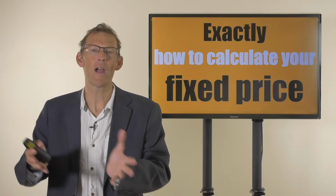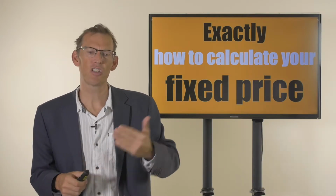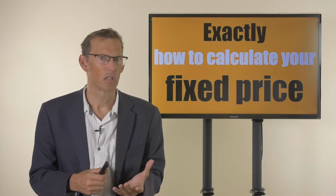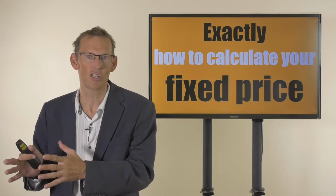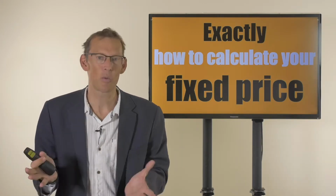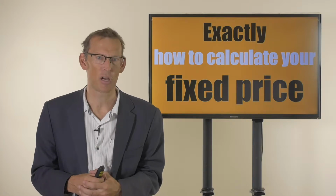As people move away from hourly billing, which as we know is a crazy way to price, and move towards value pricing, the first step in the process is we have to figure out how do we give a fixed price? Because one of the things about hourly billing is that the customer doesn't know what the price is until we've added up the hours, done the work, looked at the timesheets, and then sent them a bill, which is a crazy way to price. So in this video, I'm going to share with you how you come up with a fixed price. How do you calculate a fixed price?